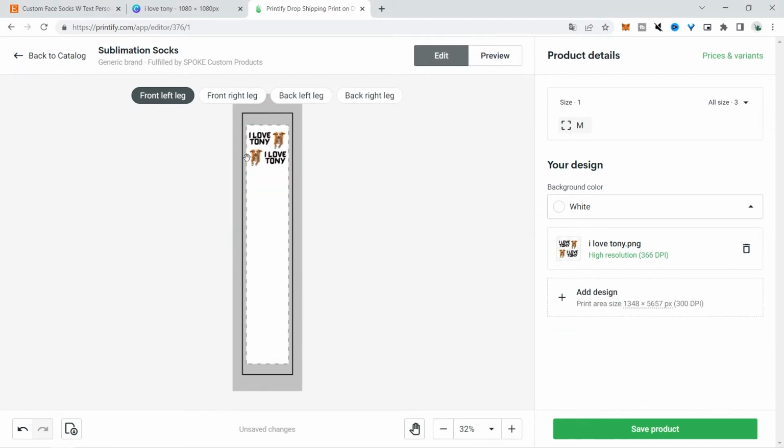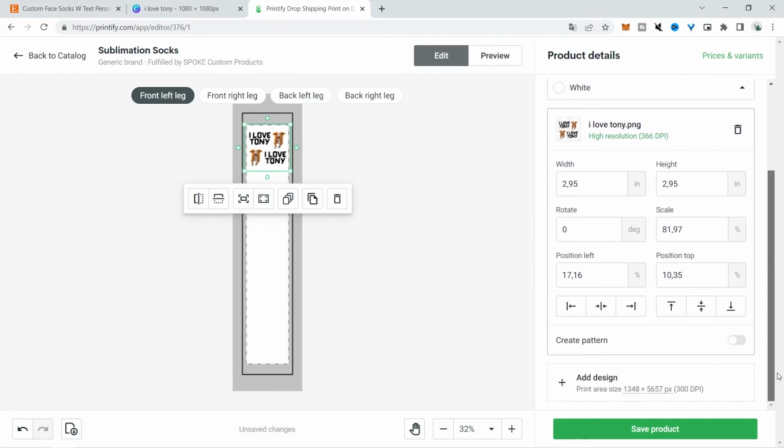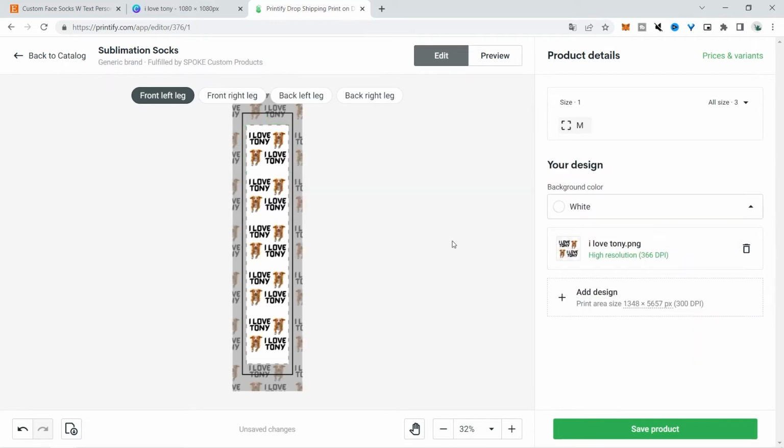Then you click the pattern button in the lower right corner. Then you repeat this process for the sides and back of the socks, and your design is done.